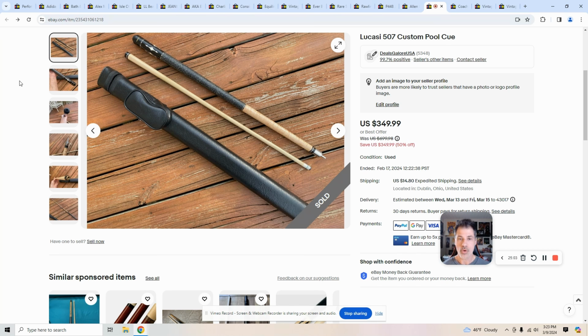All right, next thing, pool cue. I let this go for a song relative to what I had it listed for. I had it listed for $350, and this 100%, without a shadow of a doubt, based on my research and based on the conversations that I've had with people trying to learn a little bit more about this style of pool cue, it would have sold for $350 if I had waited a little bit longer. It's fine. I sold it for $250.